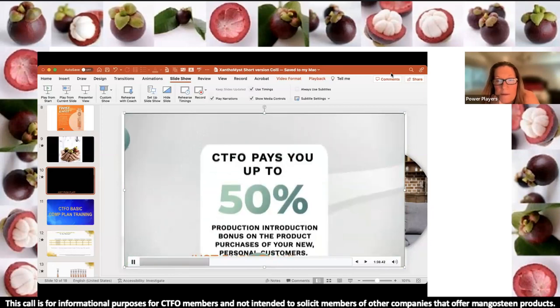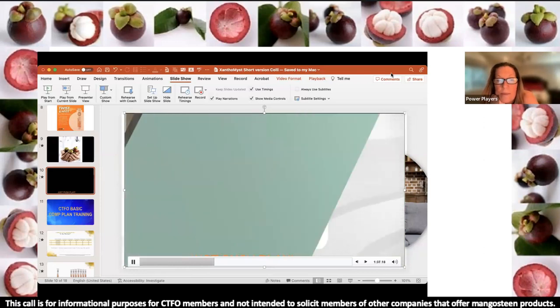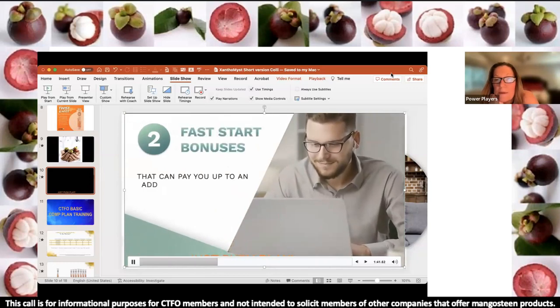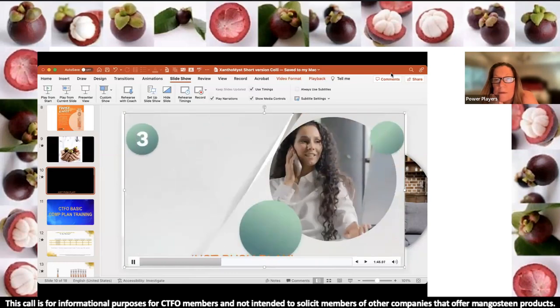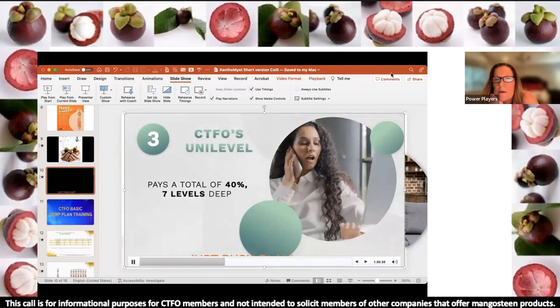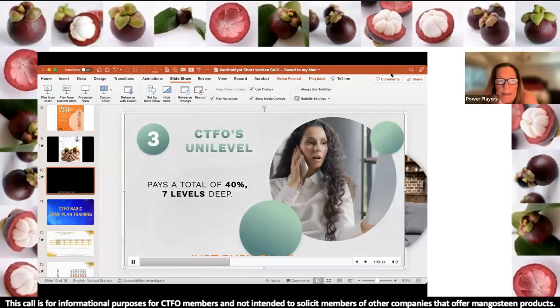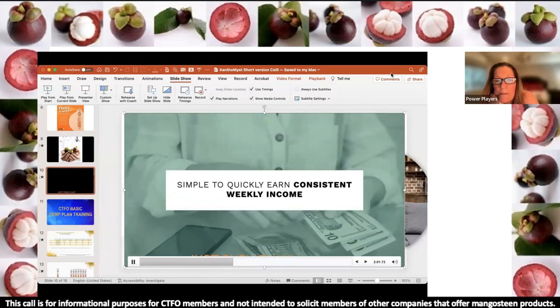First, CTFO pays you up to a whopping 50% product introduction bonus on the product purchases of your new personal customers. Second, we have fast start bonuses that can pay you up to an additional $500 during your first 45 days. Third, the foundation of residual income is CTFO's Unilevel, which pays a total of 40%, 7 levels deep. The qualifications are very achievable with very little structure required, making it simple to quickly earn consistent weekly income.